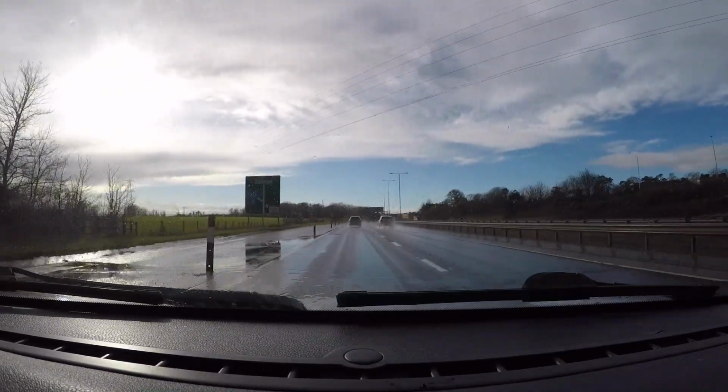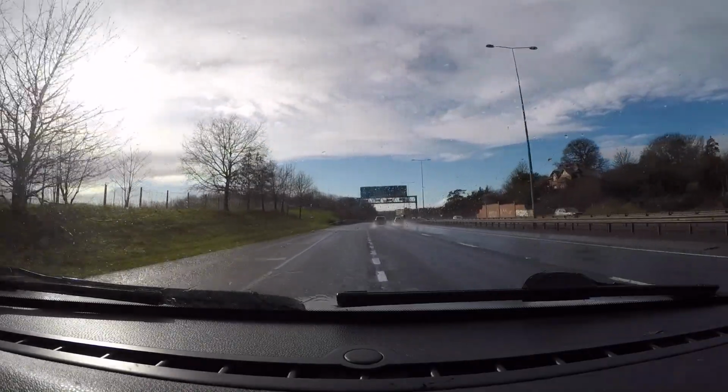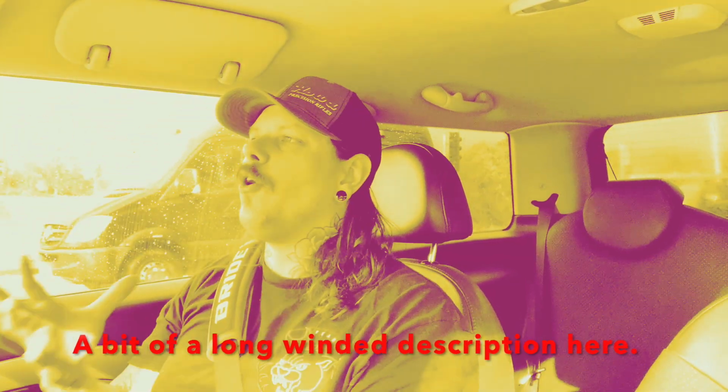So number 1, looks. Now, I think this car is stunning. I think it is a gorgeous looking car. It carries that heritage of Mini whilst also giving it a modern twist, and this car really does just look beautiful from every angle, the rear, the side, the profile, the front. This car is doing something that's aesthetically enjoyable to my eyes. So the looks are definitely something to shout home about.